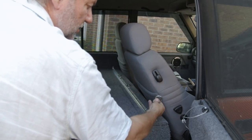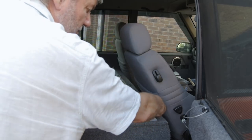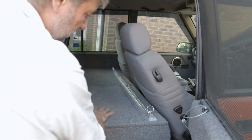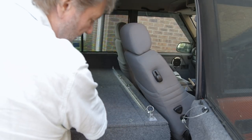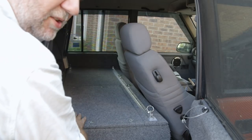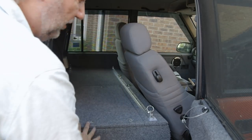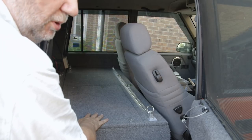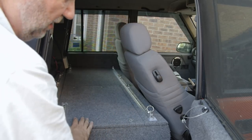We used two 100 litre Thule luggage bags, which we put in here and strapped down, and they fitted across this way. And then my camera equipment sat in the center. It gave us an awful lot more flexibility. And ideally, now when you go shopping at Tesco's or Asda, you've got somewhere to put your shopping for the rest of the time.